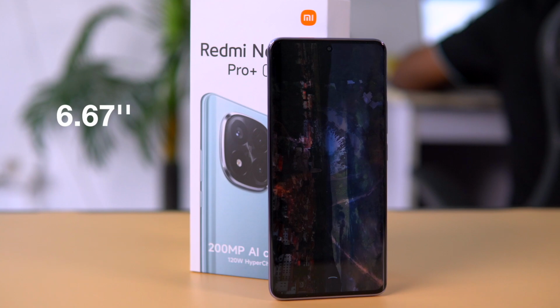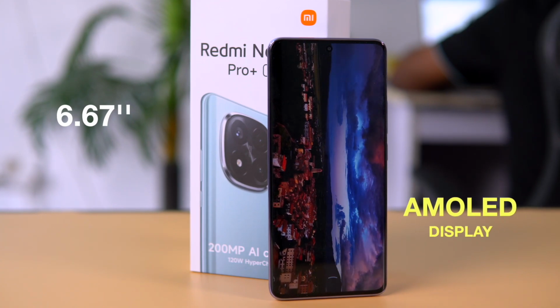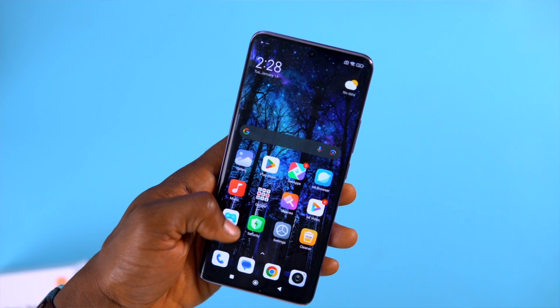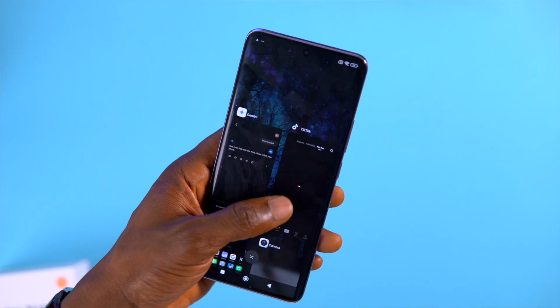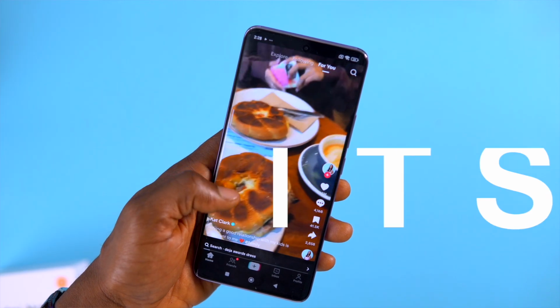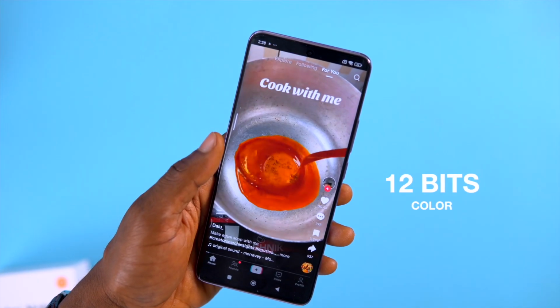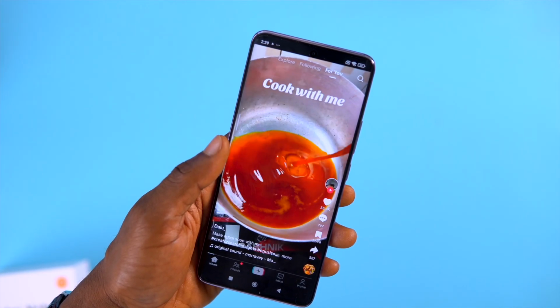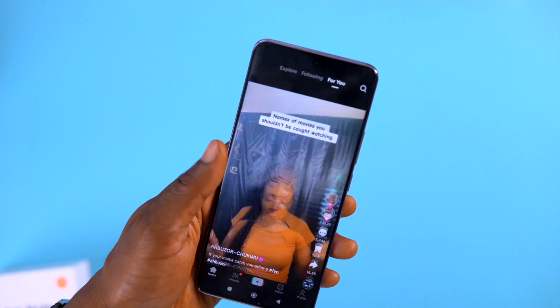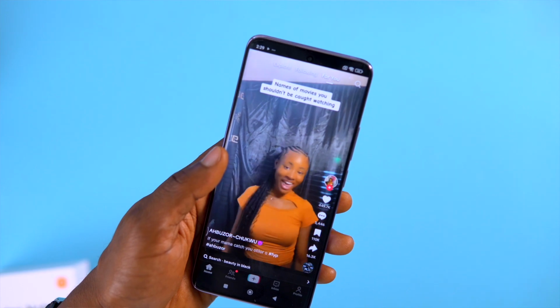Coming back to the 6.67-inch AMOLED display that they say is best for consumption, they did not lie. Bruh, this screen is sleek, pictures and videos pop out beautifully with all the colors well presented because it supports 12-bit color. Watching videos on YouTube, TikTok and other social media platforms feels great with the audio complementing it. Like, it can never go wrong with AMOLED display.